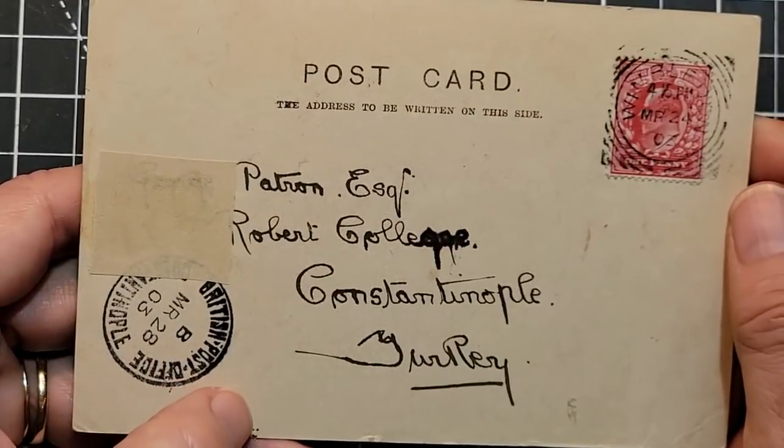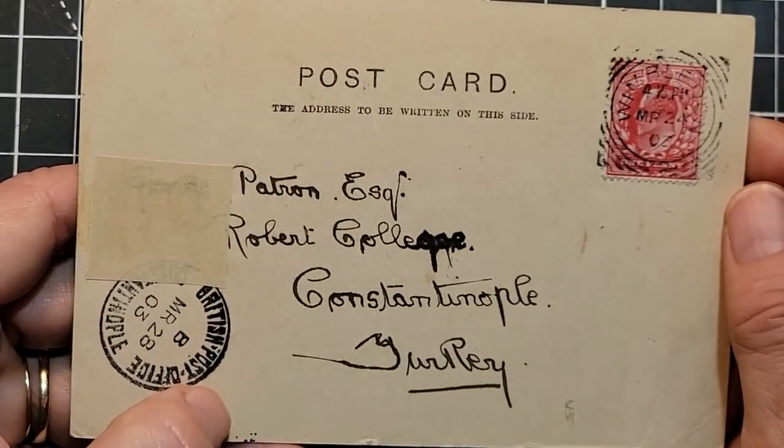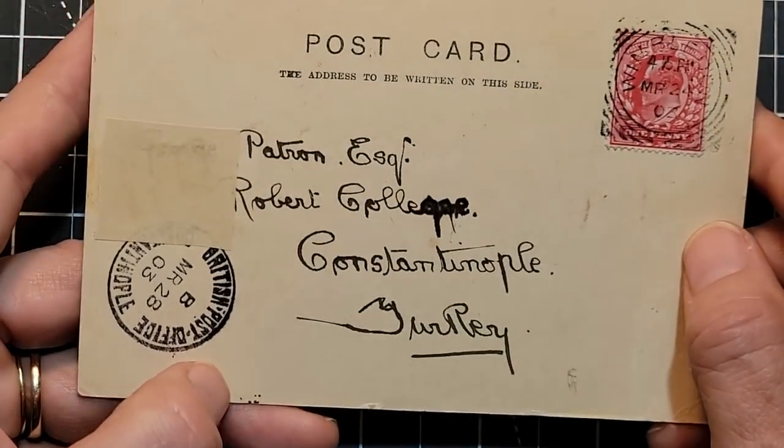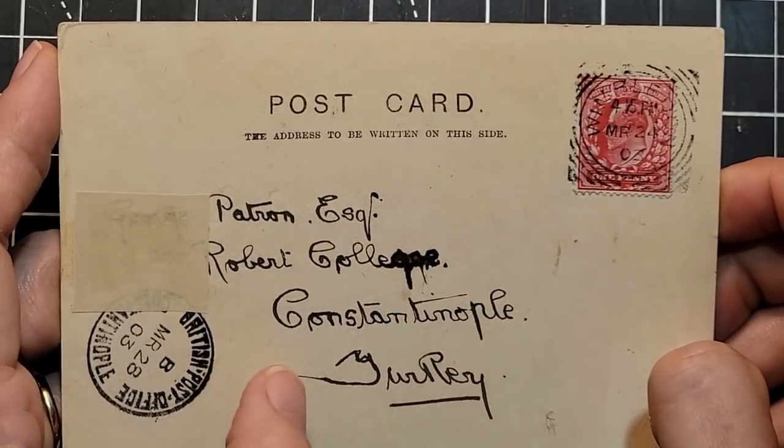I want to say that's Greece, but now it's flashing. It's not Turkey. Is it Greece? I think it's Greece. So somebody will let me know, I'm sure. Okay. But you can tell by the writing.